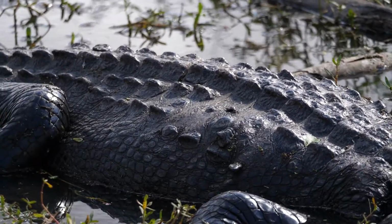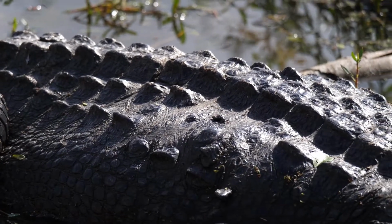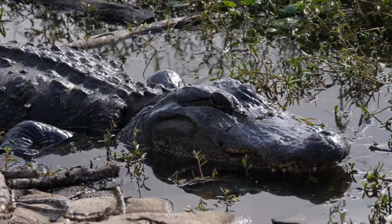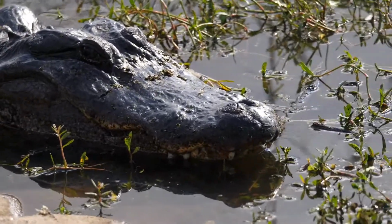I'm on the wrong side of the sun to show you this. He's kind of backlit, but this alligator's got some battle damage on his back. Notice how he's missing some of his, are they scutes or scales? But check him out, he's got quite the teeth too. From the way it looks, it's pretty scarred over. I'm pretty sure he was attacked when he was young. Alligators do eat other alligators, so I'm willing to bet that another alligator grabbed hold of him at one point in his life. But as you can see, he's doing just fine right now.